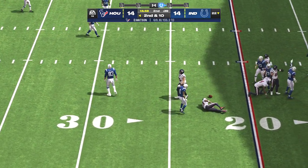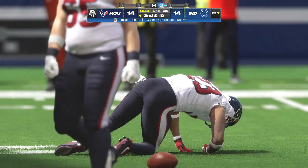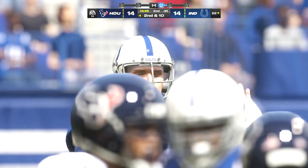And now a throw on first down there, but it's incomplete. No coverage bust by the defense here. They did a nice job accounting for everybody, and that led to an incompletion.